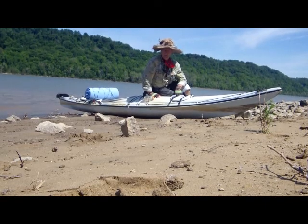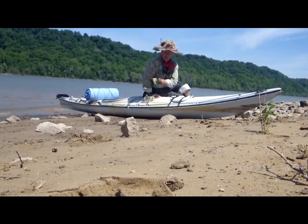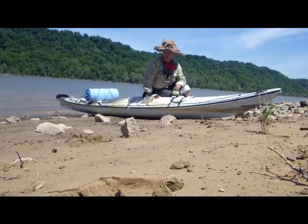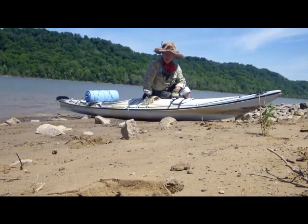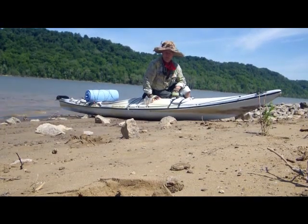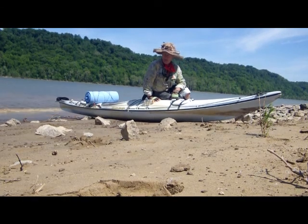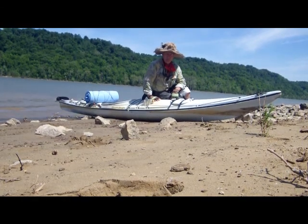All stowed in the dry hatches, front and rear on this boat, and I'm going to paddle down about 1.5 miles on the Ohio River and set up camp for the night. Looks like I'm the first one here, and we're expecting about 40 people at the campsite. Let's get this adventure on.